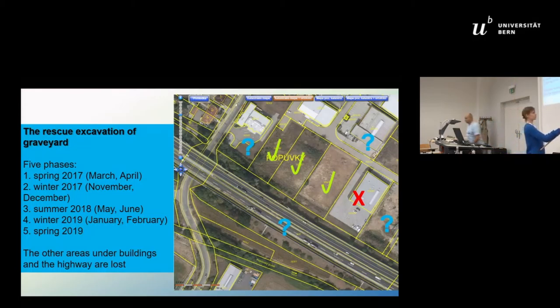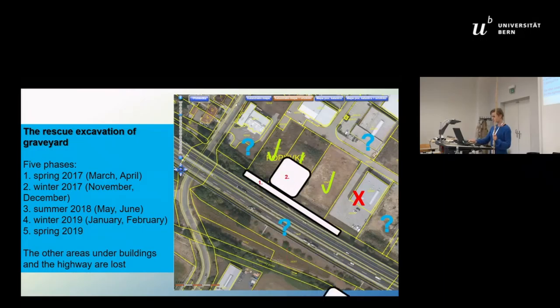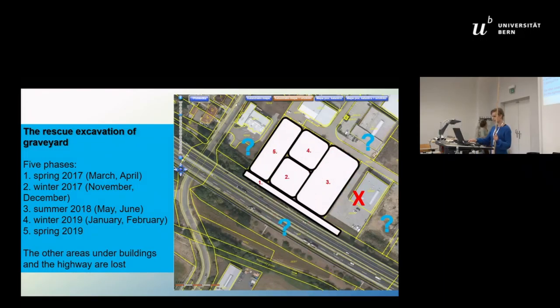I was here when they were building this house, and there was totally nothing, not any pit or any trace of prehistoric activity, really nothing. These 3 are positive. So there is the graveyard, and about the surrounding area, we just don't know what should be here. And I think we really can't know, because this is under the highway, and I suppose that people won't destroy their buildings for us to discover the rest of the graveyard. So, these are the phases as we continued with the excavations.